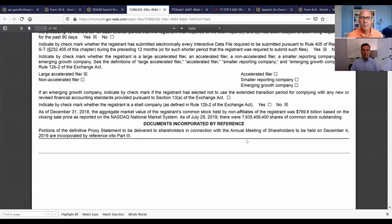And then the next item is just related to how many shares are outstanding, and you're just giving that as of the latest practicable date. Since Microsoft is a June 30 filer, this is probably just shortly before they filed their 10-K, and they had enough record keeping to get this from their transfer agent. And then the final one there is the documents incorporated by reference.